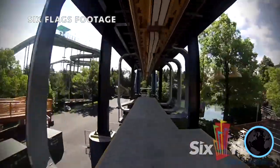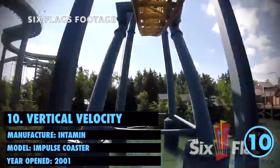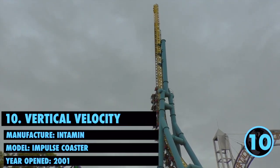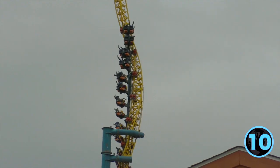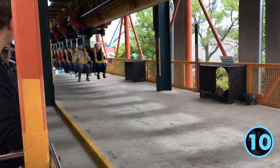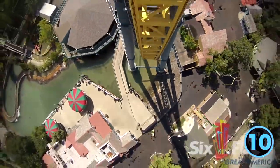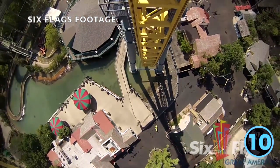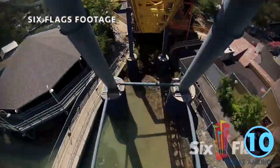At number 10, we have Vertical Velocity, built by INTAMIN Rides in 2001. This coaster is known as the inverted impulse model. With the track above your head, the coaster launches forwards and backwards, catapulting up two vertical spikes reaching heights of 185 feet. It is a short ride, but definitely packs a punch.